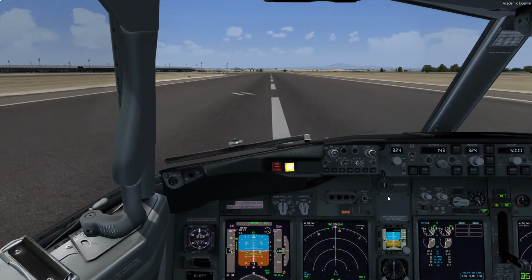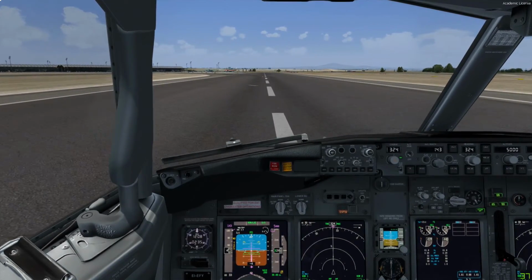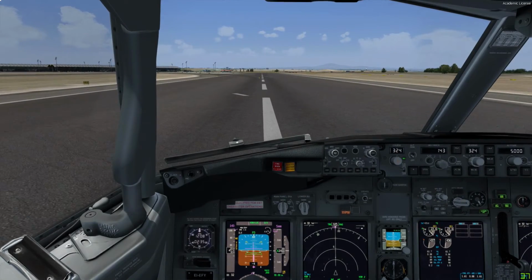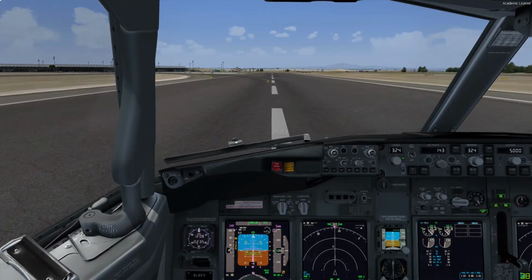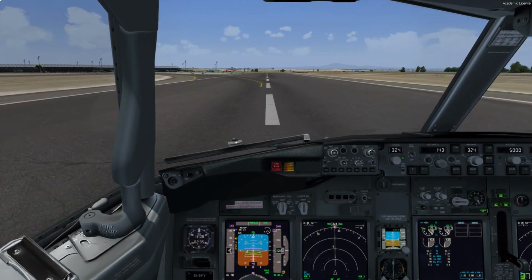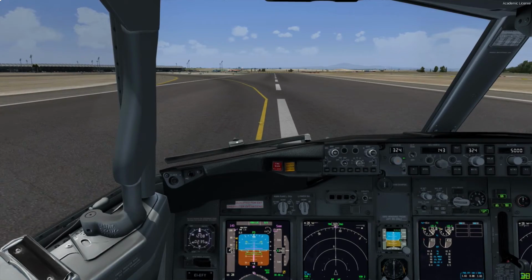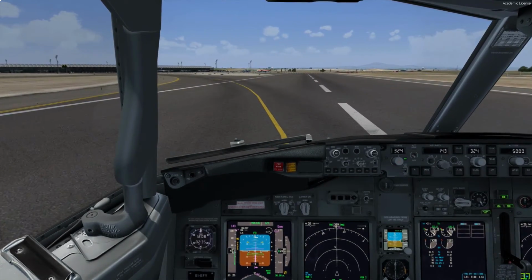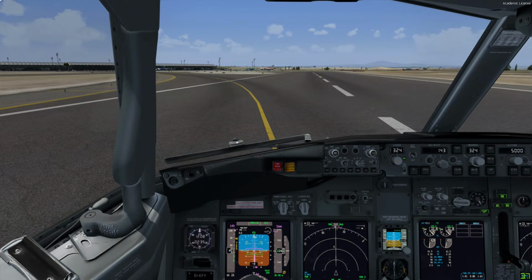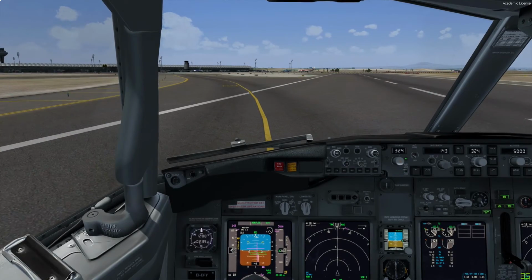121.75. Ryanair 31. Let's engage the auto brake. And welcome everybody to Madrid, where the local time is, I'm not sure, but 12:08 is Zulu. Take this rapid exit. A little bit of stutter. Hate it when the sim does that.